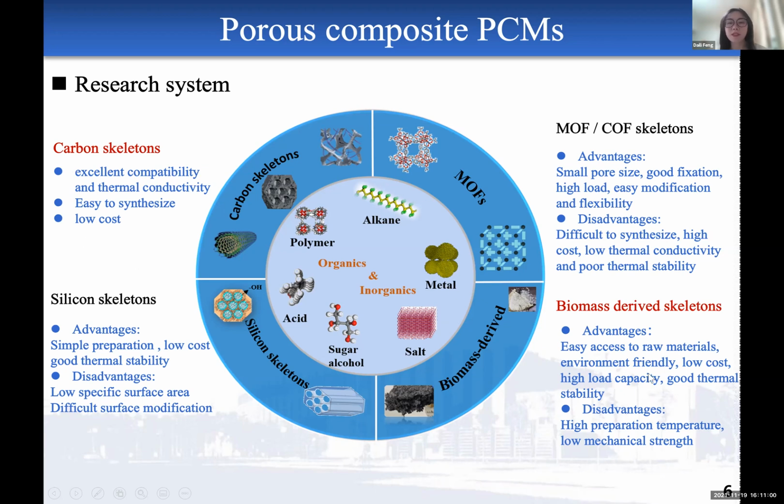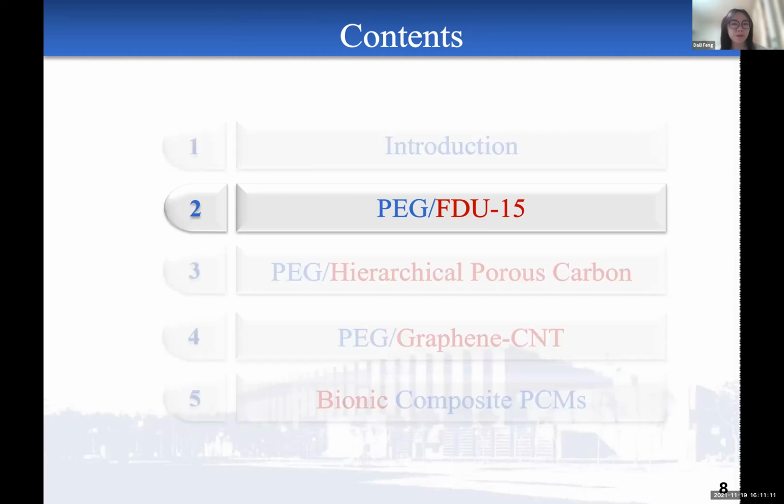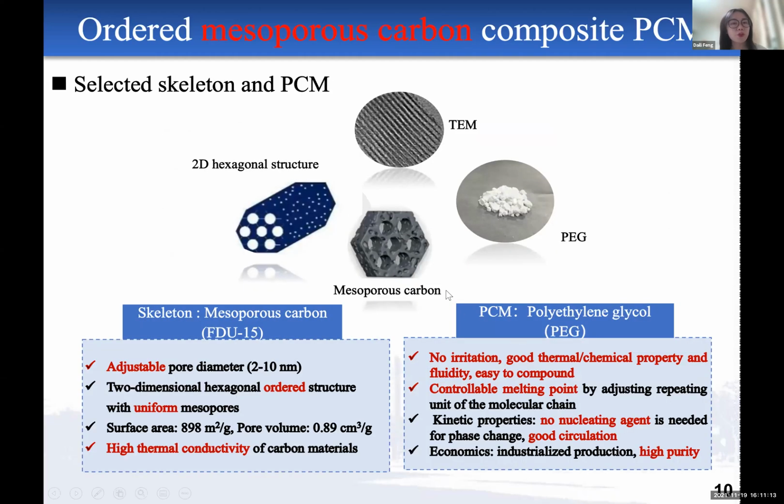If time permits, I will also show some initial results about the biomass-derived skeleton. Okay. First, we choose mesoporous carbon FDU-15 with two-dimensional hexagonal structures, and it has a tunable pore diameter ranging from 2 to 10 nanometers. And the phase change material is polyethylene glycol, PEG.